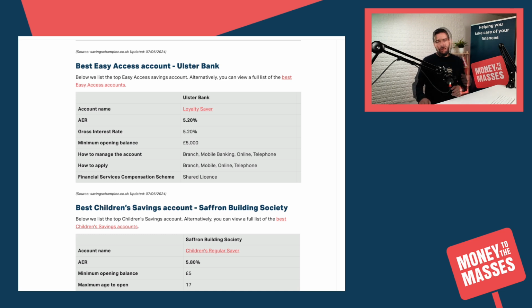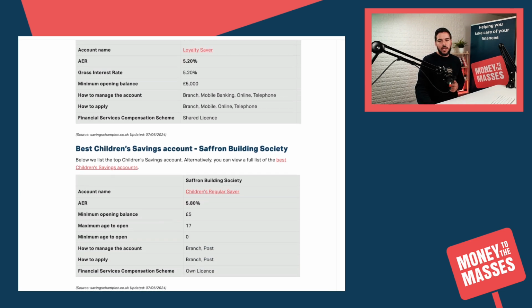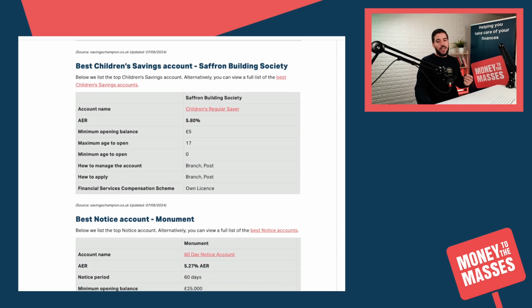If you want to look at the best children's savings accounts, then Saffron Building Society is there yet again with that 5.8% children's regular saver. The minimum opening balance is £5, but it has to be managed via the branch or post. That is, to be honest, like most children's accounts.